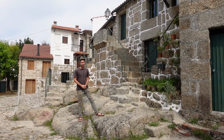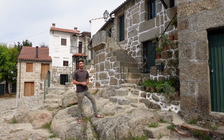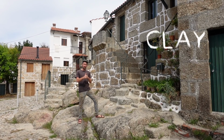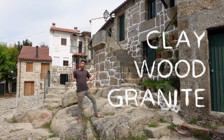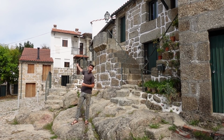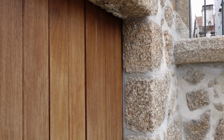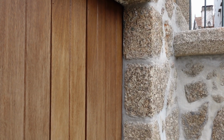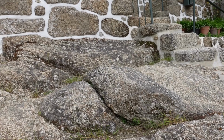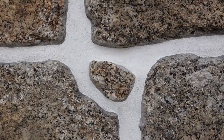So a nice way to find some true local materials is to see how did the people build in the past, what kind of materials were available. And here you would find a lot of clay, wood and granite, and you can see this back in the building materials. So for instance, the clay is used for roof tiles on top of the buildings. Underneath they have a structure of wood to support the tiles, also used for things like doors. And after that you would see just a lot of granite. And granite is used for the walls, for structural strength.